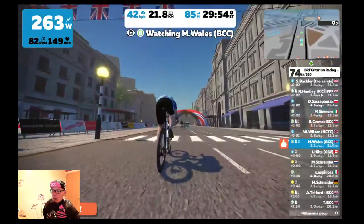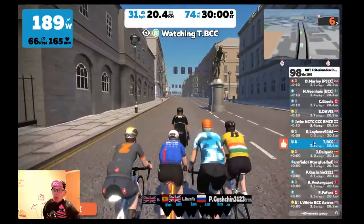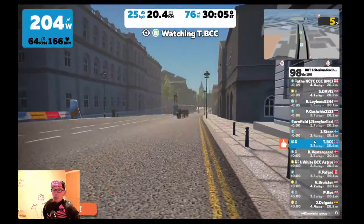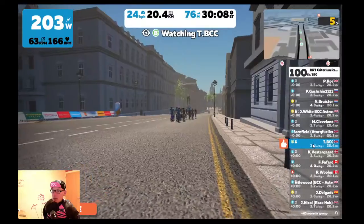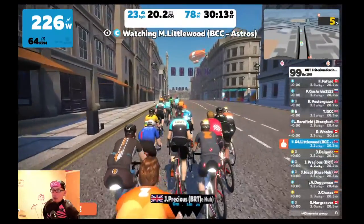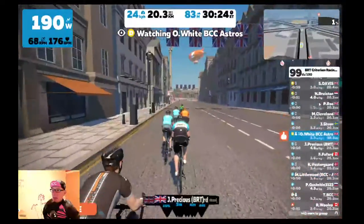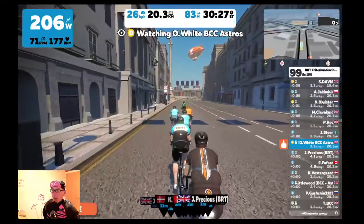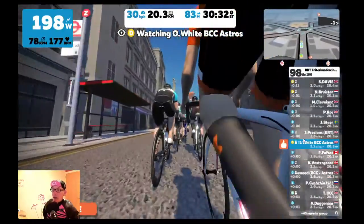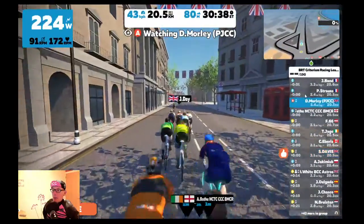21.7 kilometres. Oh, there's another one of our B riders. Just seeing Tamsin. 20.4. So she's about 15 seconds behind that group. And I saw Littlewood coming up the slope to Trafalgar Square. White in the D's. There he is. So it looks as if White, Littlewood and Tamsin are all together. But let's see what's happening further up.